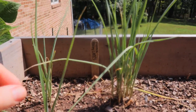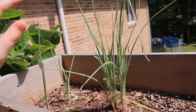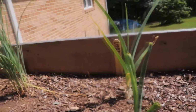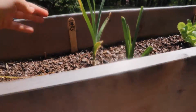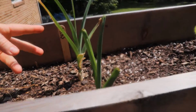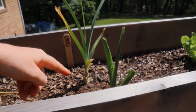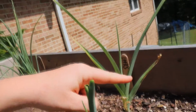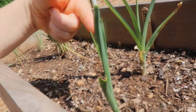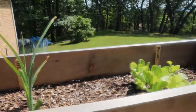Next we've got the baby Leeks, the baby French Leeks. I don't know how big they're supposed to get, so we're just kind of playing that by ear, but they seem to be doing pretty well though. And then here are my store-bought Leeks that I had cut off and then put in water to grow roots, and then I planted them. So I planted this one probably a week or 2-3 weeks before I planted this one. So overall, they're both doing well.